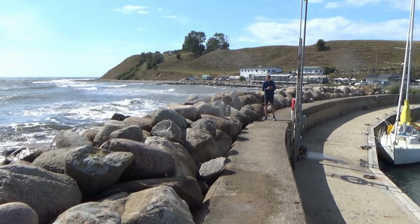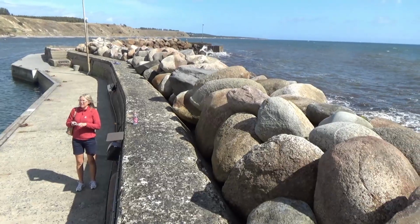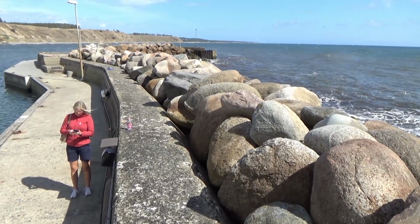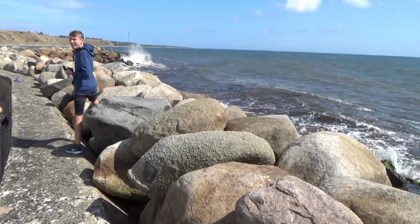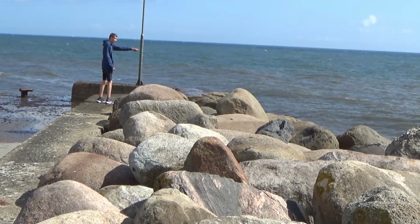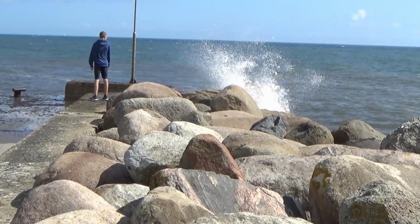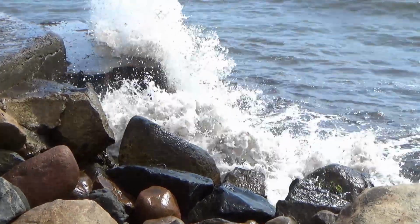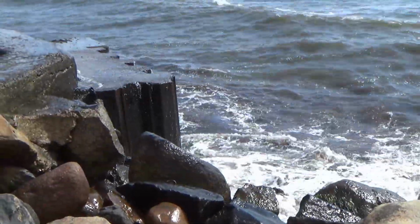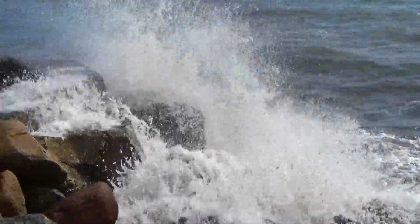Of course, it's a lot of fun to go and stand on the breakwater where the waves were splashing up pretty impressively today. Again, this reminds me a lot of my hometown. I'm from the south coast of England, a place called Weymouth, and Portland, which has a very similar coastline to this actually.